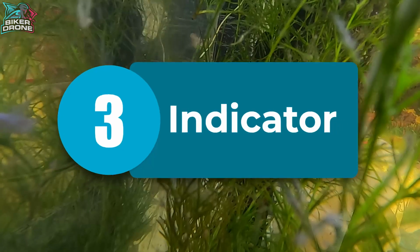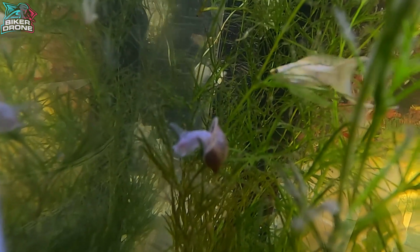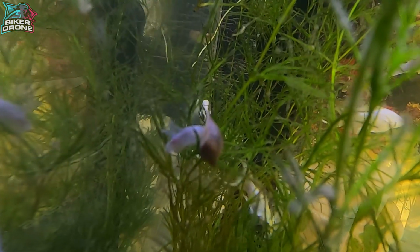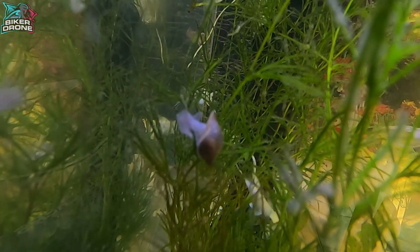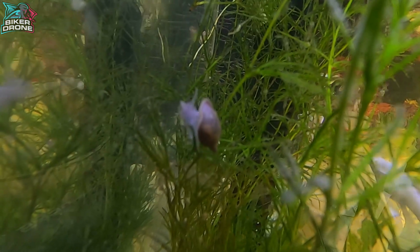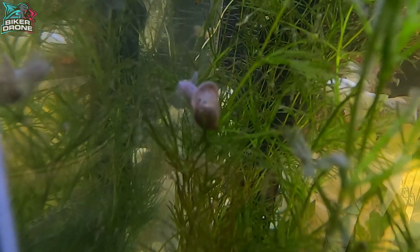Number 3. Indicator. Bladder snail is very useful as an indicator of build-up waste or decaying matter in your tank. Sometimes, there are fish that we don't see that die in our fish tank. What the bladder snail will do is eat the dead fish. Because of that, the bladder snails will increase rapidly.